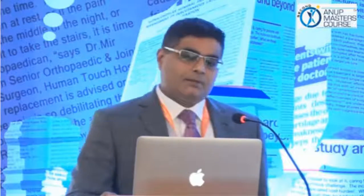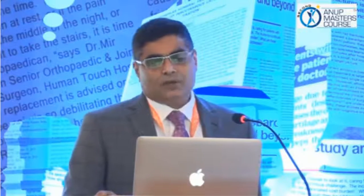Leg length discrepancy is another important factor which we need to consider, and I think hybrid reduces that. If you look at cementless hips, they show more leg length discrepancy as compared to cemented hips, and if your leg length discrepancy is more than a centimeter, there have been studies which show the patients are less satisfied and they want revision. If you do a revision for leg length discrepancy, the chance of success is less than 50%. This is one of the things which we need to avoid.